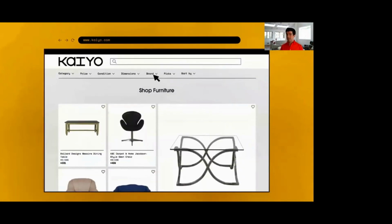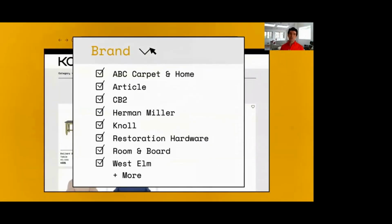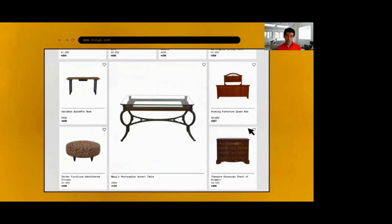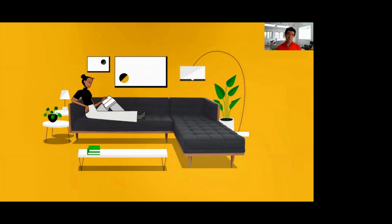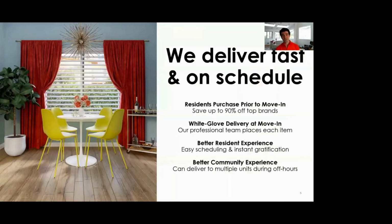Now, what do I mean by top quality furniture and convenience? Well, everything that you see behind me is actually ordered on Kaiyo, and was delivered in 2 days to the East End of Long Island, which is where I am. Now, this didn't happen because I'm CEO. You can go on the website and see for yourself that this is what we offer every one of our customers. It's the Kaiyo difference. Probably not the experience you envision when you hear the word secondhand furniture store, but this is the quality and convenience that we offer.